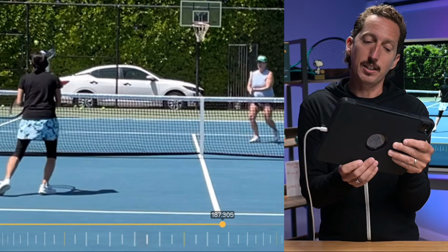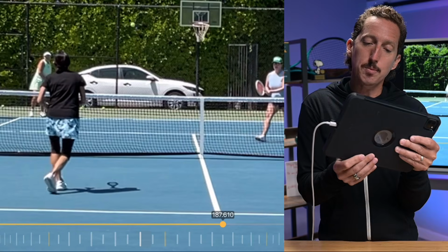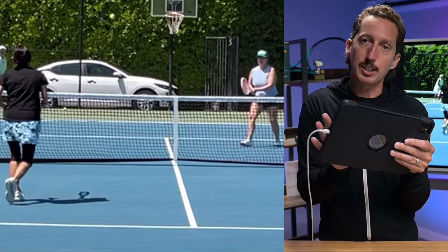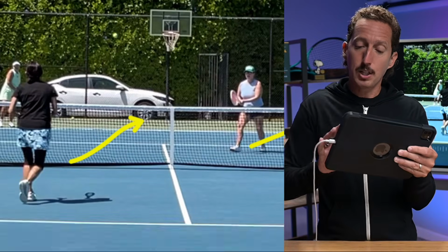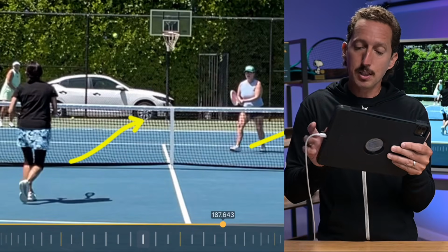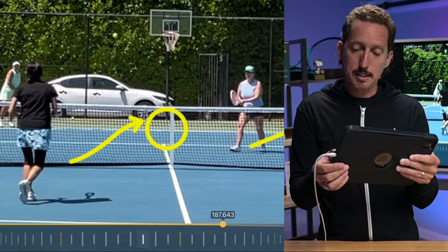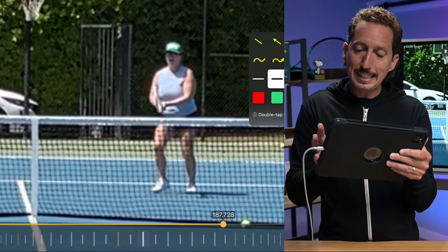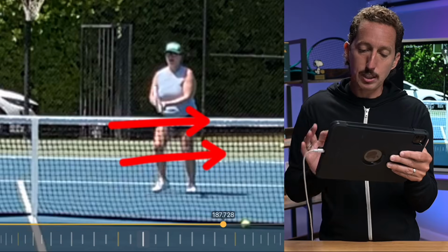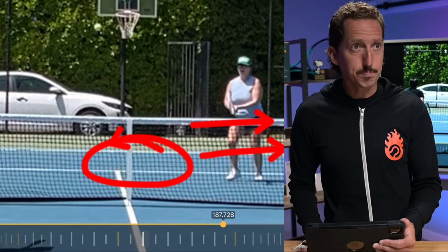Watch the timing here of the player in black moving and the player in gray. Where is the player in black moving and where is the player in gray moving? Player in black is moving to try to intercept the ball, and the player in gray is actively moving away from the part of the court that she's supposed to be protecting. So if the player in black does in fact intercept this ball, this player in the green hat is making it easier for the opposing net player to hit the easiest possible target.